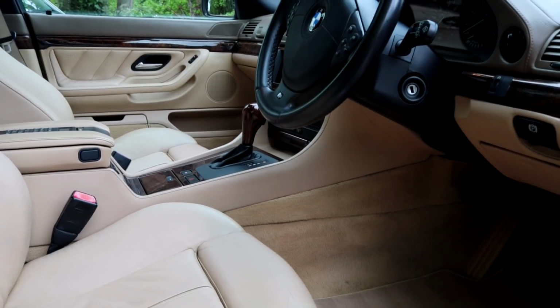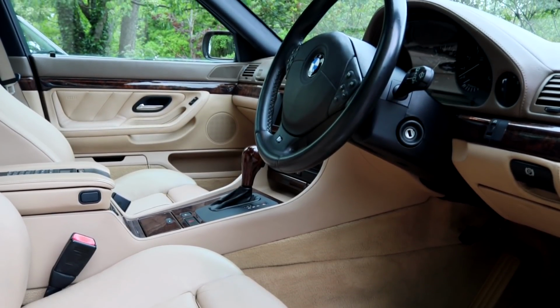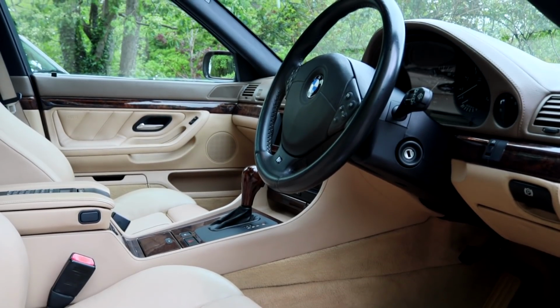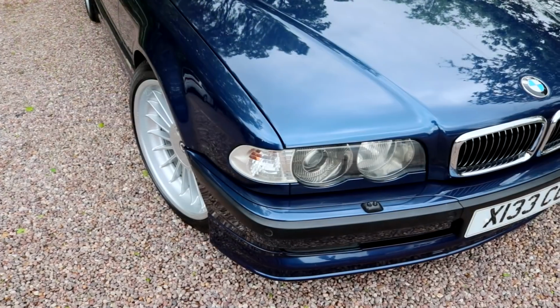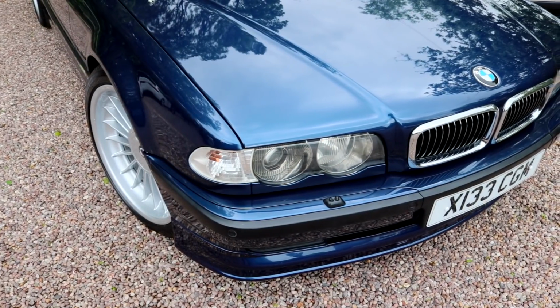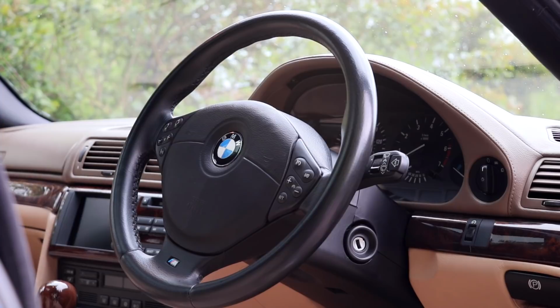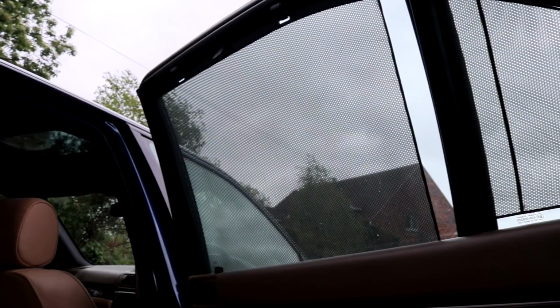The general levels of refinement and dynamic composure in this car, which, let's not forget, is a 2000 car, aren't that far away from a brand new car you could buy today in this class. Driving our Turbo R today, it does feel like an old car, but this really doesn't. It's hard to believe this car is 20 years old. No creaks, no rattles, and the paintwork and just general quality of fit and finish is unbelievable.